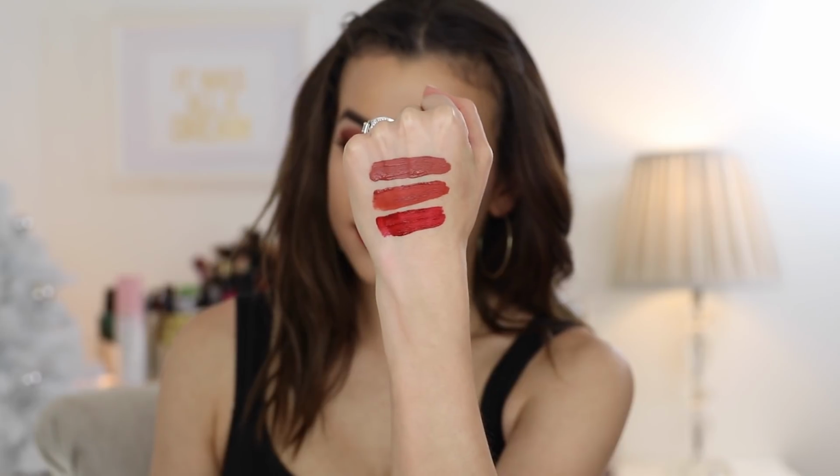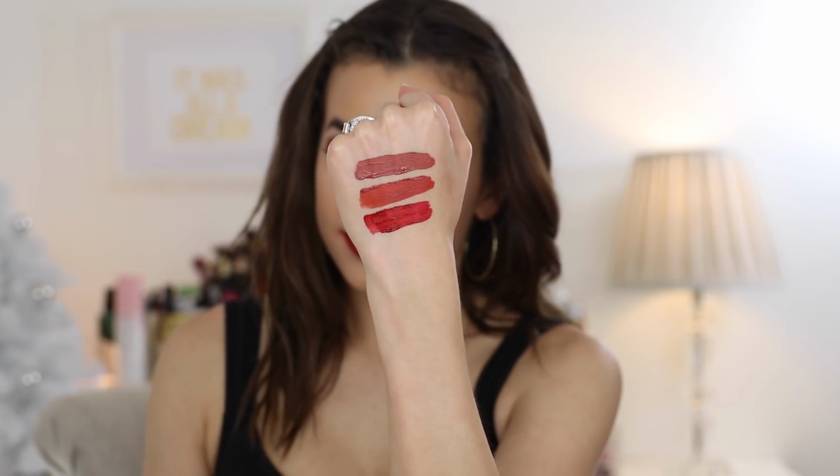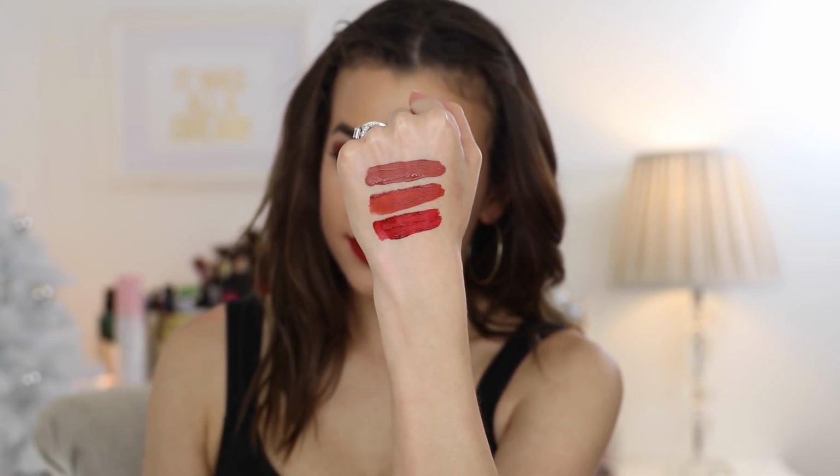And then lastly, getting into the Ultra Satin Lips, there are 3 shades. The first shade is Secreto, and that shade is more of a brick orangey color, but it's still fairly neutral, so it's pretty wearable as well. It's not super bold.